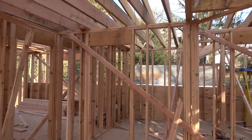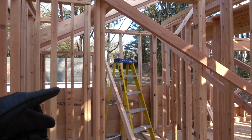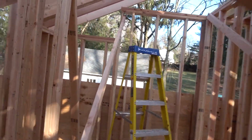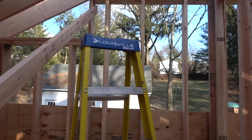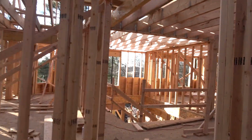Because like even right now, we don't have a window in here in the laundry room, and we didn't put a window here yet until we figure out where the layouts are going to be. Because if the layout was going to put like a washing machine or a shower in front of where the window would be, then we're just going to nuke the window off the plan.